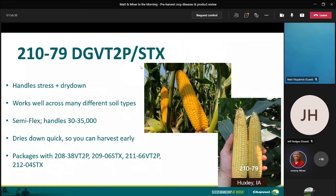All right, next one on the list, an oldie but a goodie, 210-79 in that family there. Obviously, our biggest focus as a team is probably on the Drought Guard Double Pro. Great stress tolerance, and we've had a couple of late summer dry spells or an entire summer dry spell this year. But, as far as stress tolerance, 210-79 seems to be the go-to for handling all of that. Works well across a lot of different soil types, kind of a semi-flex hybrid as well, so we don't have to push those populations very hefty to really get this thing to max out its yield potential.